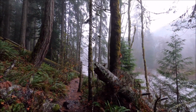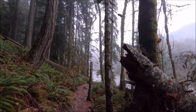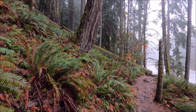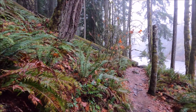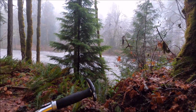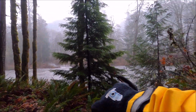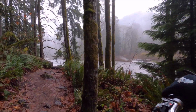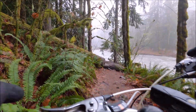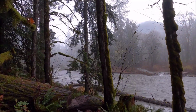Just on the other side of the log here, there's a reroute of the trail up higher. A couple of years ago, it sloughed off into the river after one of these events. The trail did. This is an enormous log that has steps carved into it here.